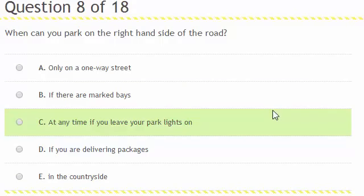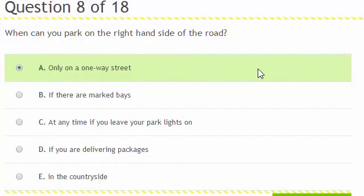When can you park on the right-hand side of the road? If you think about how your car lights are set up, on the rear you have lights and reflectors, but on the front you don't have reflectors. As a car approaches you from behind, if your car is parked and it's night, their car lights will reflect off your reflectors. If you're facing the other way, your car is less visible because there are no reflectors. So you can't park your car on the right-hand side of the road unless it's a one-way street. So the answer here is A.